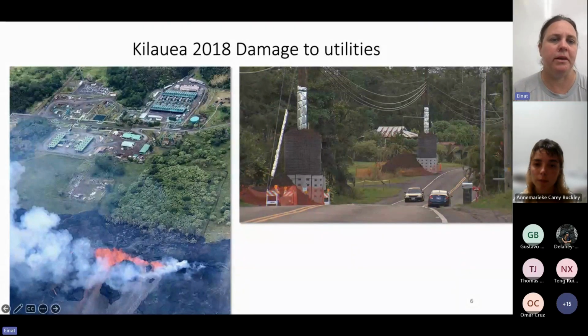This is again the power plant and how close the lava flows got to it in 2018. It was very, very stressful for everybody, especially since there were a lot of toxic chemicals that they had to evacuate. Here, another mitigation example is how they tried to insulate some of the wooden power line poles with tephra blankets and some reflective materials. Many of them did get taken down.